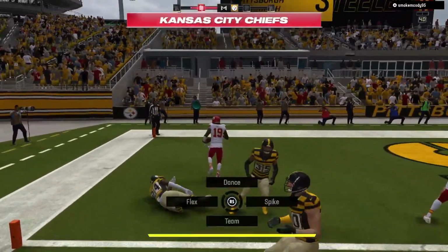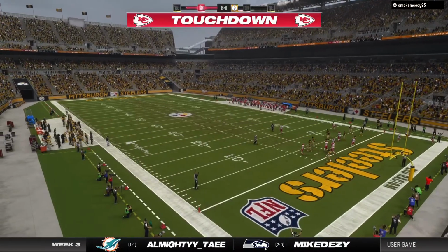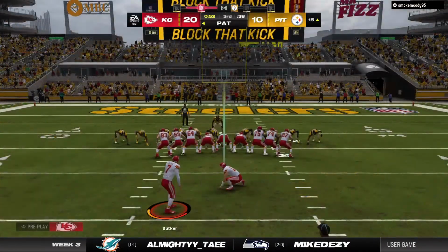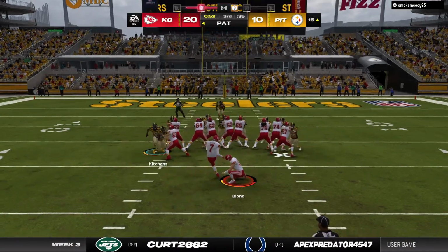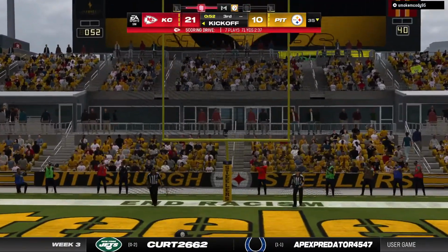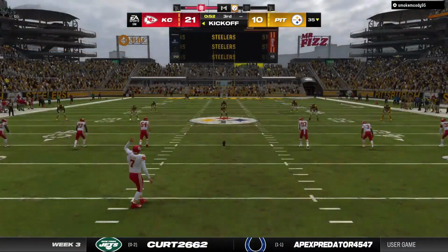Mahomes quickly complete out wide. Touchdown! Kadarius Toney, a 2-yard touchdown grab. And the Chiefs will add on to their lead here in the final minute of the third. Extra point by Butker is on target, and that makes it a 21-10 game.